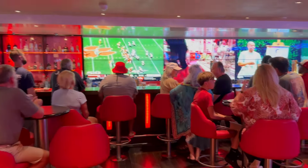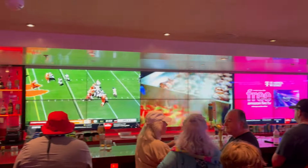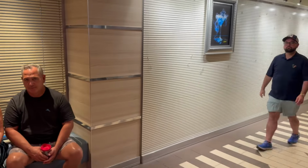Now this is the Skybox Sport Bar, just a bit down from the casino. So here's where you're gonna come if you're trying to catch that big game on TV, on whatever particular cruise you're on. This is your best chance to catch it, is right there.